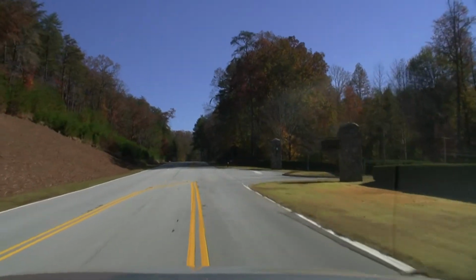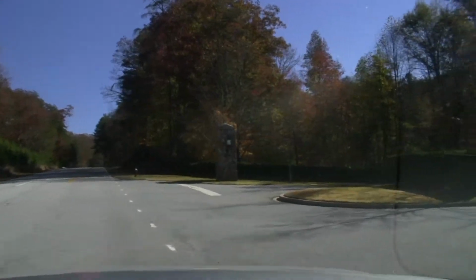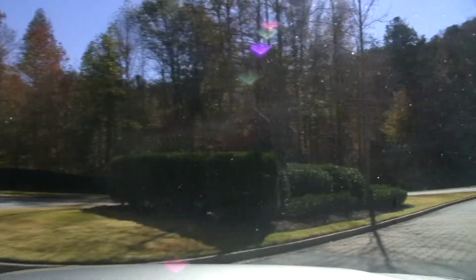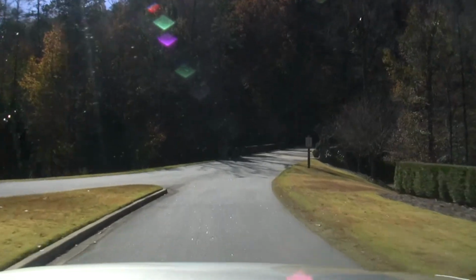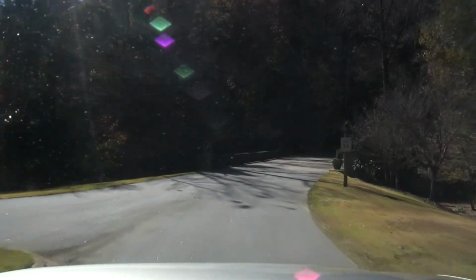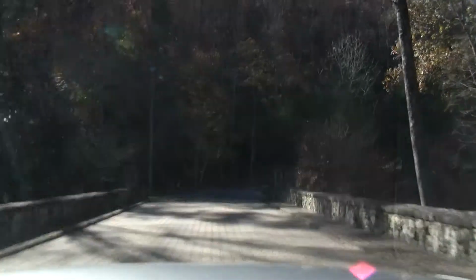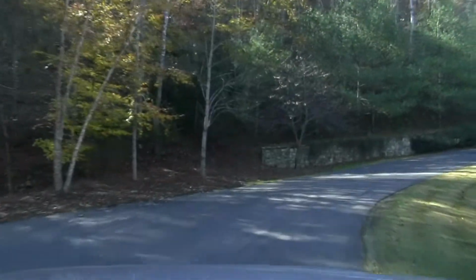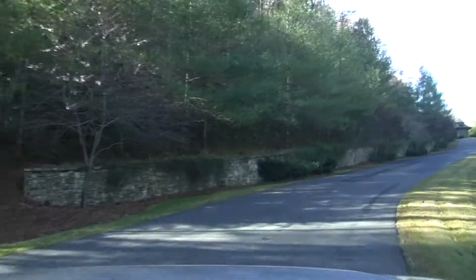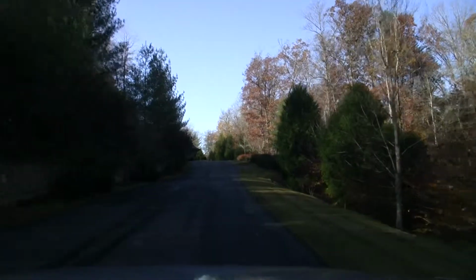We're going to head over today to a community called the Reserve at Lake Keowee. Now, this is a community that many consider to be the premier private residential lakefront community here on Lake Keowee, and in my opinion, probably the premier lakefront community in the whole southeast United States. Now, you have this community here, and you also have the Cliffs.